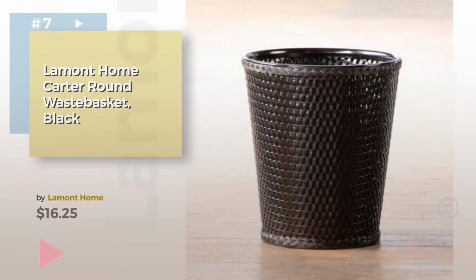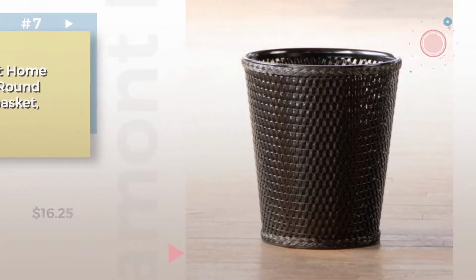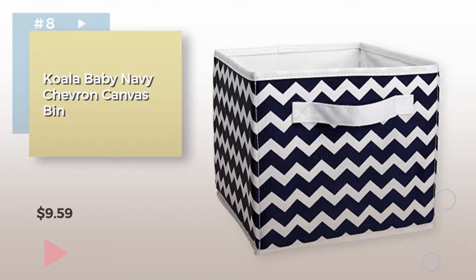Item number 7. By Lamont Home. Click the circle to find more amazing products and gift ideas. Product number 8.